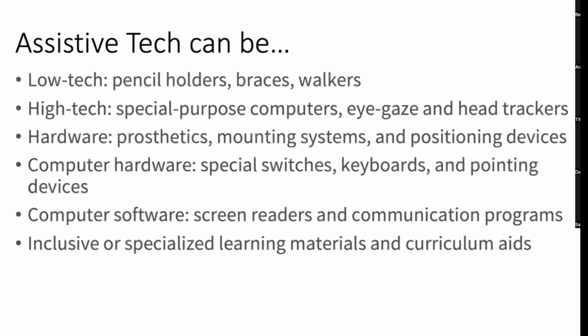Assistive tech can be all kinds of things. It doesn't have to be high tech. It can be low tech. Pencil holders, braces, walkers, things that have been around for a long, long time. It can be high tech, like the specialized computers or eye gaze and head trackers. It can be other kinds of hardware, prosthetics, mounting systems. It can be computer hardware, so special switches, keyboards.